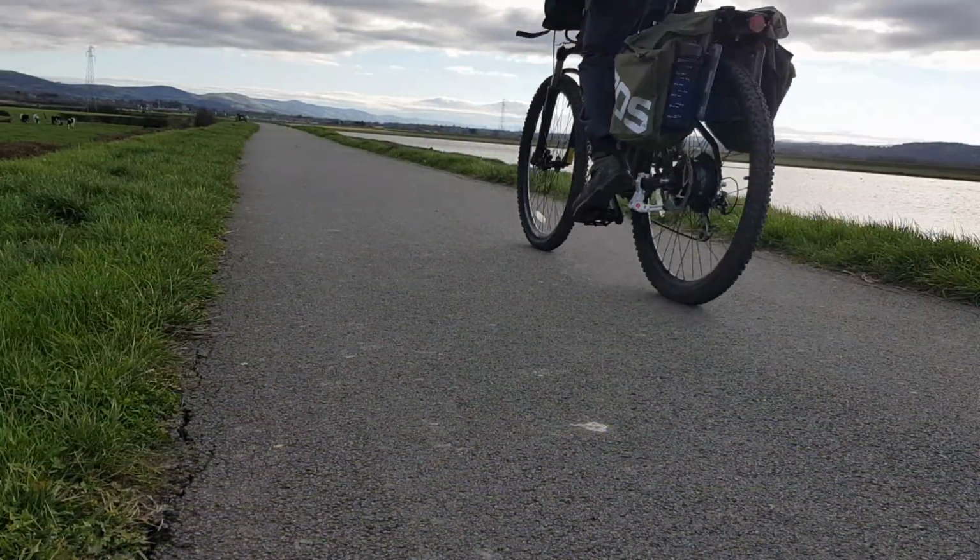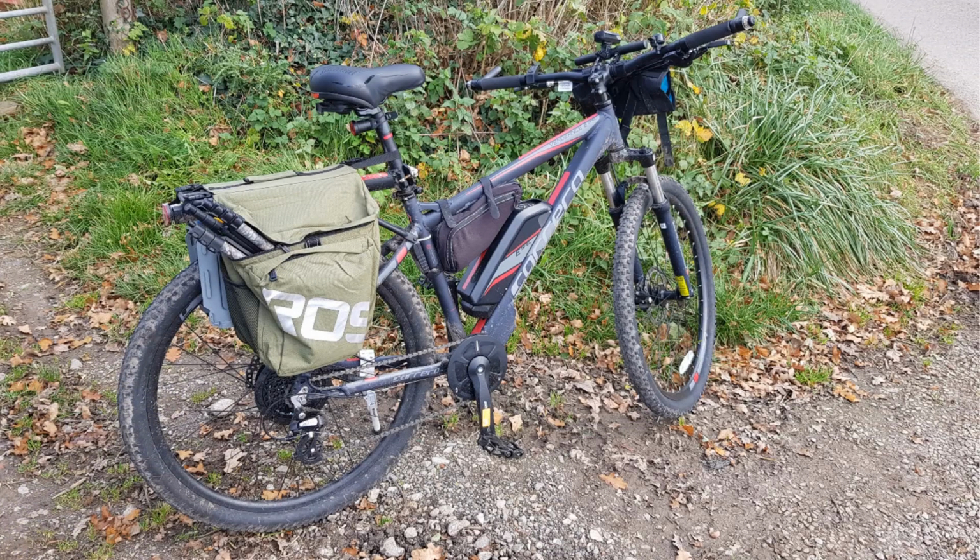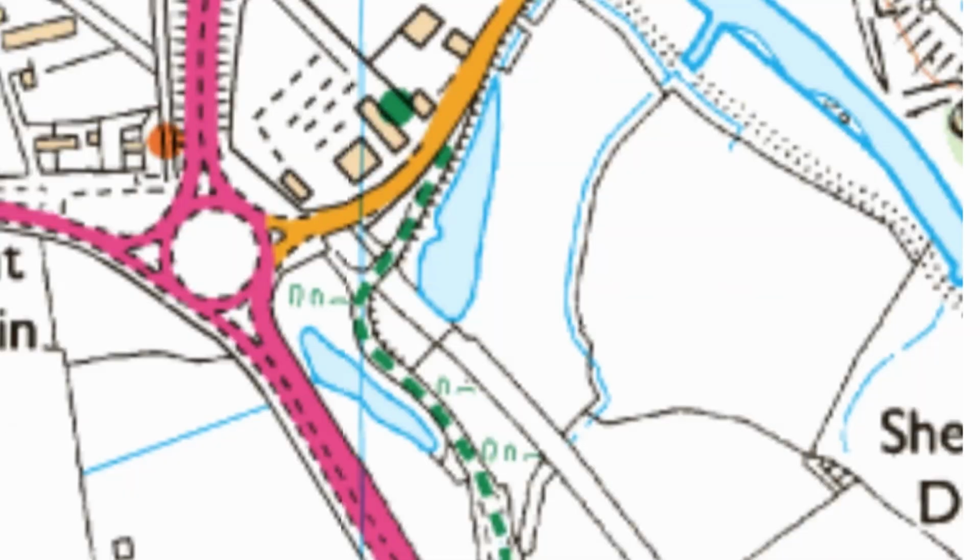So off I go on my e-bike, which is the Career of Vengeance, to my next port of call, which is near the village of Rhuddlan. This reserve isn't even marked on the OS maps, but all the locals know where it is.